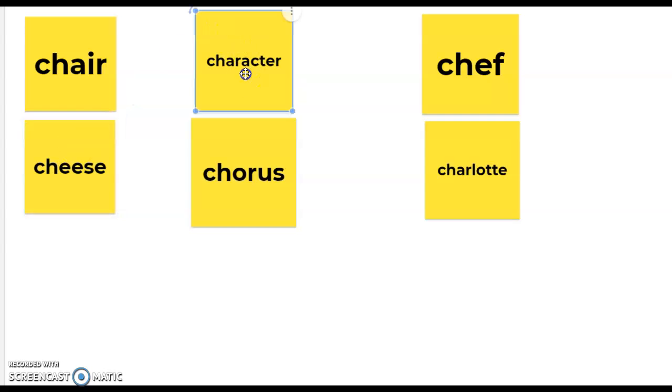What about character and chorus? The CH in the words character and chorus kind of sound like a K, character, chorus. What about the words chef and Charlotte? The CH kind of makes the SH sound, chef, Charlotte.